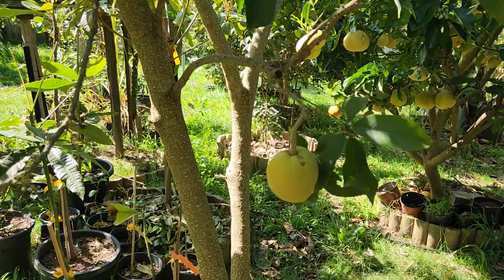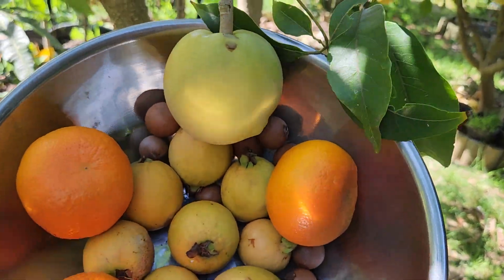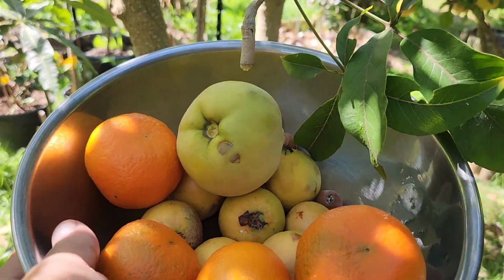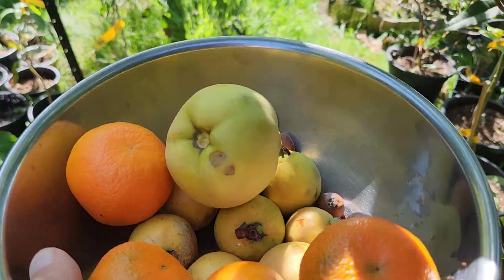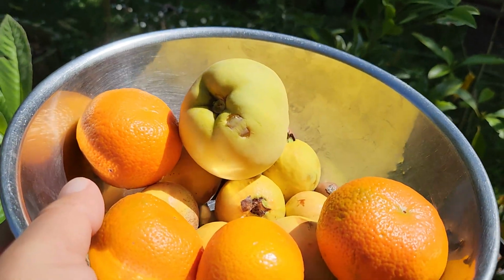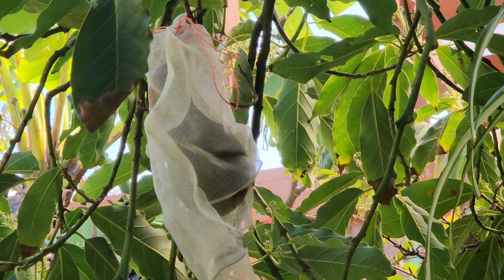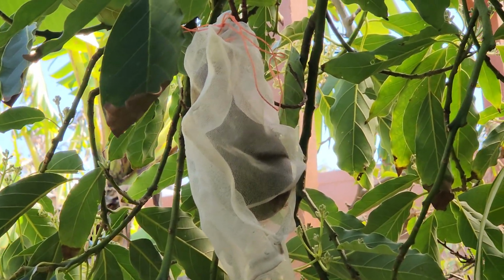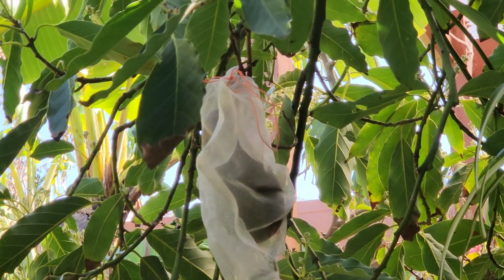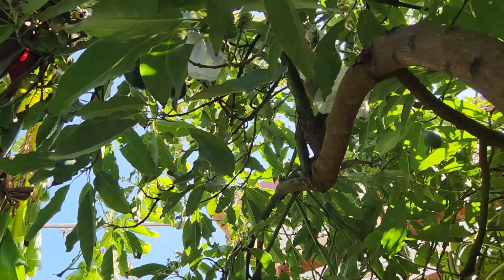Let's check out this Subel. Let's see if we can knock him off without knocking everything out of the bowl. There you go. Thank you. Our first white sapote, guys, for spring. I see a few Wirtz avocados that I can pick. They're all black behind the bags. We already picked some a couple of weeks ago, if you remember.